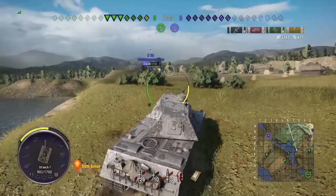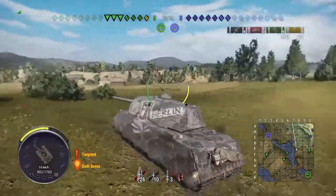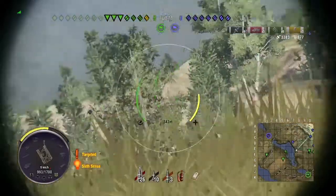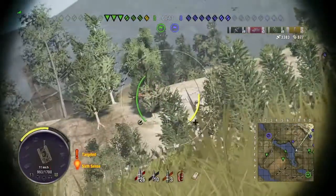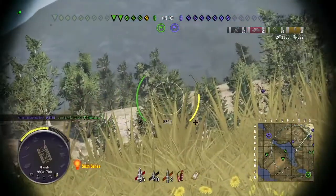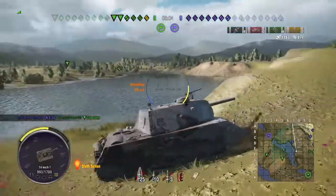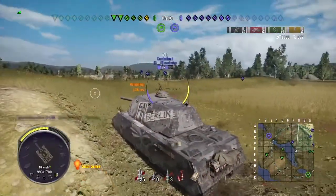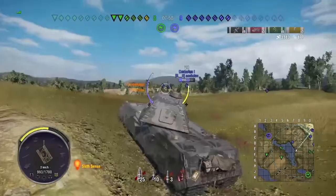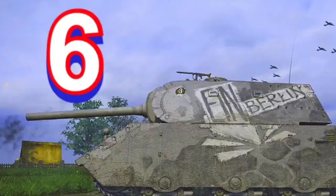Also, you have good armor. Your hull armor is 180 at the front, 130 at the side, and 100 at the back, which is also angled on every side except the side. Your turret armor is 230 at the front, which is angled, 160 at the side, which is also angled, as you can see in the replay, and 100 at the back, which is also angled. So you've got angled armor, so it has more effectiveness.